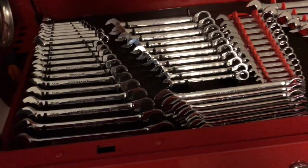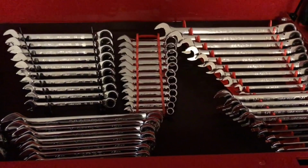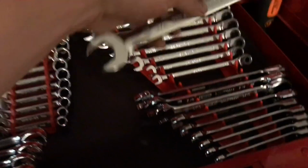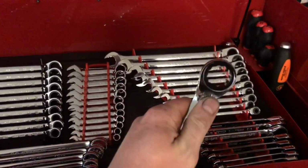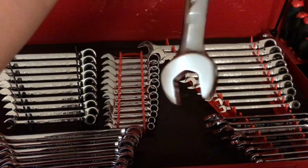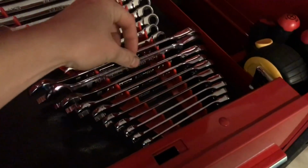So up top, we have Matco. Basically everything up here is Matco. Got some Texan stubbies, just like the set you've already seen. I also have some Dewalt wrenches in here as well. This is the Dewalt with the offset, and it's reversible. These are actually really good wrenches. It's got open end feature as well. Got a tooth there on the bottom if you can see it.